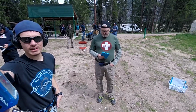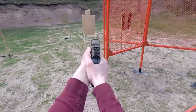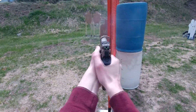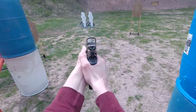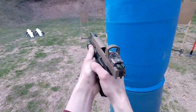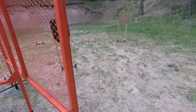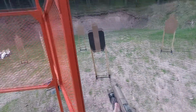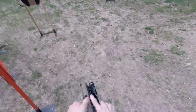Are you ready? Stand by. Finish to load, show clear, hammer down, holster.